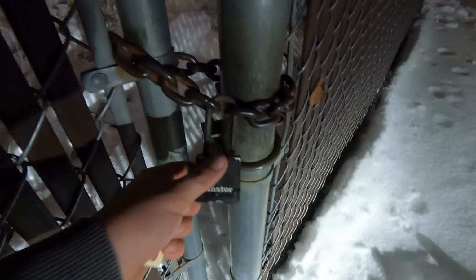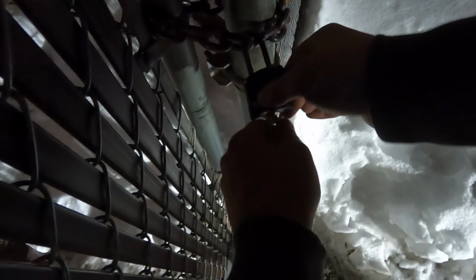Let's see if I have some better luck than Ryan getting this lock undone. Ooh, like butter, came right apart. So I got just about two full scoops of salt in here, and that should be enough to do my parking lots, plus have extra to do all the sidewalks. Generally, I only get a scoop and a half, and that's the perfect amount to take care of the accounts that I take care of.